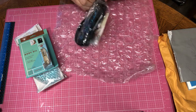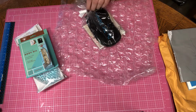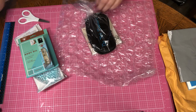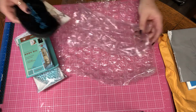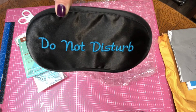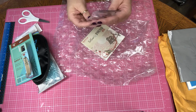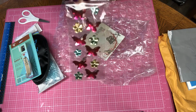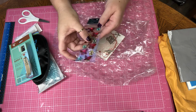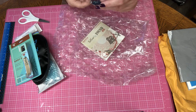And then in here, let me see if I can grab some scissors. This is very kind of you. Looks like an eye mask. Do not disturb. Oh, look at that. Isn't that cool? I love it. Thank you so much. Oh, I love these. They're butterflies and flowers, just gems. These are so pretty. Thank you so much.